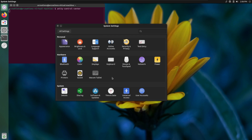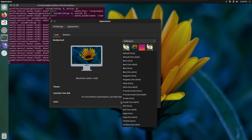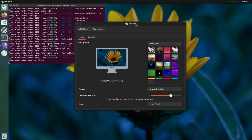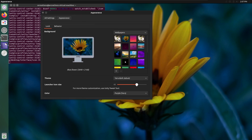So they have added support for accent colors to Unity and Unity Control Center, and they have updated the theme list in the Unity Control Center. That is what they have done. They have also redesigned the dash and the HUD to have a very modern and sleek look, which I showed you earlier.